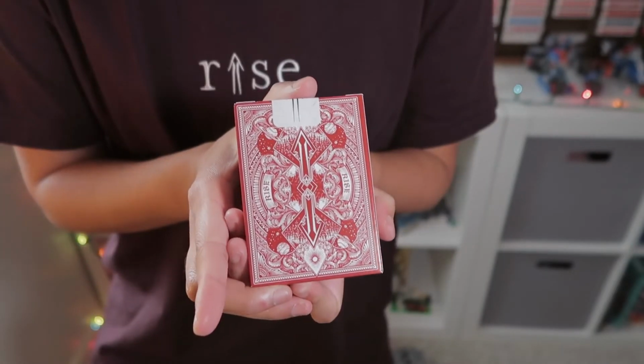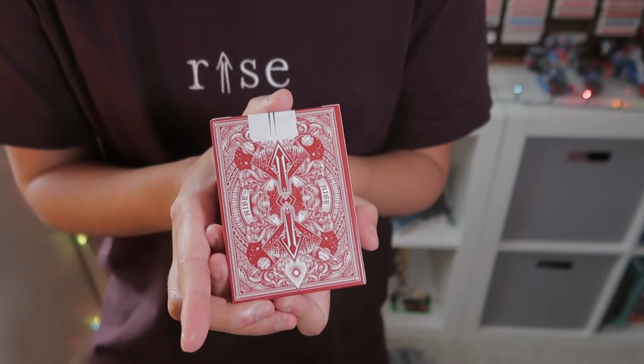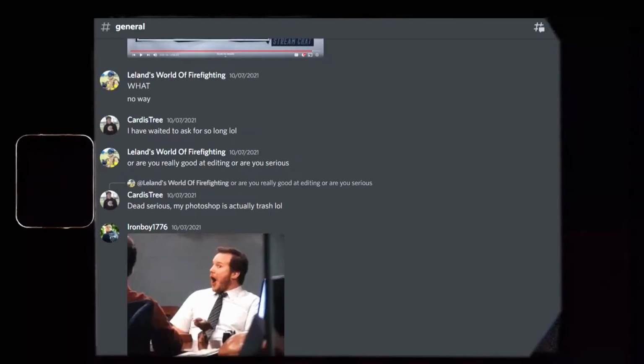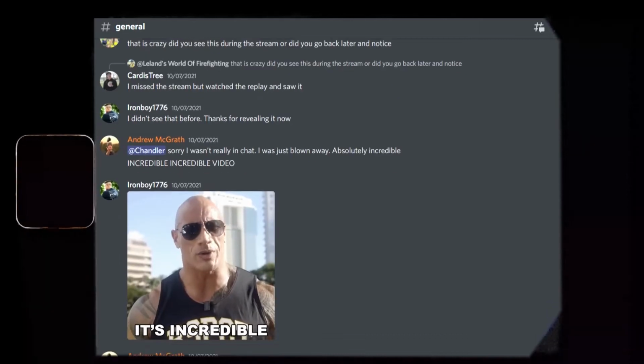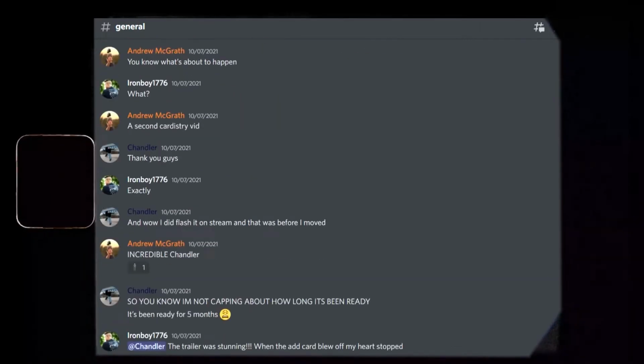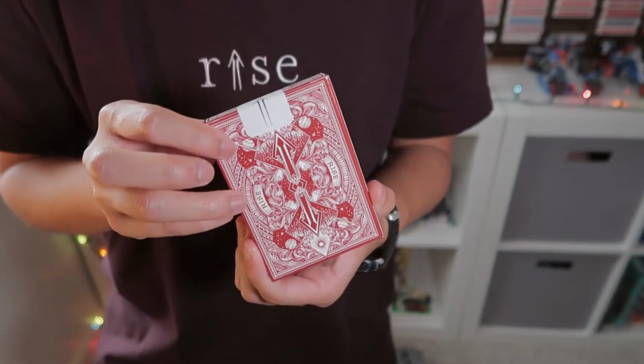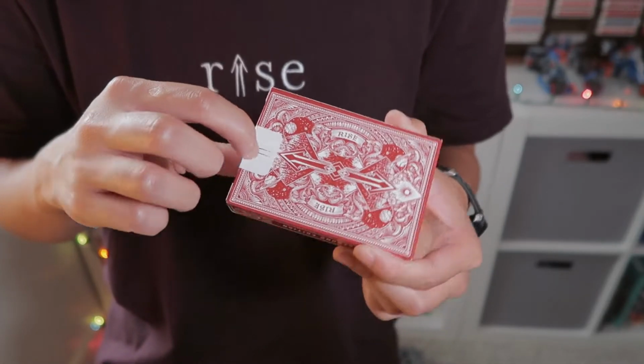That back design looks really nice. And actually, Chandler flashed this on a live stream, and I took a screenshot of it. I waited to share that Chandler flashed the photo until after the design was revealed. I didn't say this on the other deck, but you have that nice custom Rise Magic seal. I messed it up. It smells like the other deck, which is good. It's also very weird, but I don't care. I am a weird person, so it doesn't matter.